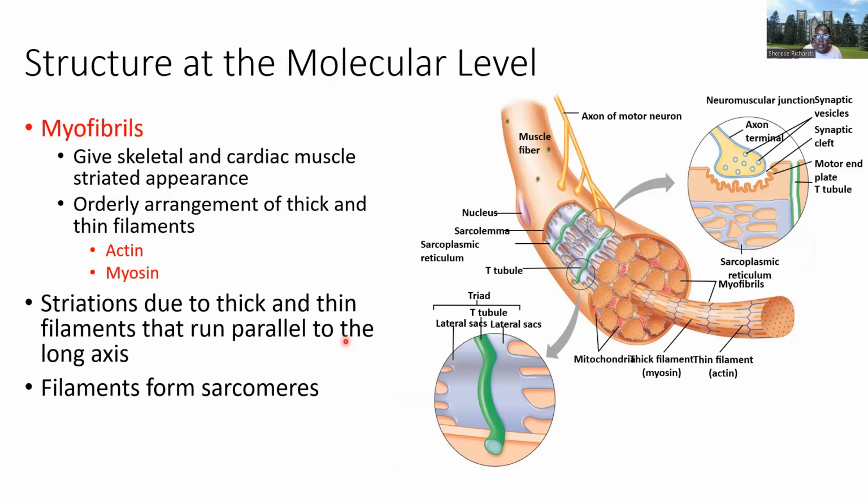Looking more closely at the myofibrils, they are what give skeletal muscle and cardiac muscle their striated appearance. So this is why muscle has that elongated striped or striated appearance to it. It's a way for us to organize the filaments that are actually responsible for the contractions. There are thick filaments and thin filaments. They are called actin and myosin. Actin is the thin filament. Myosin is the thick filament. The way that these filaments are arranged or organized is what actually creates the myofibril, and like I said earlier, gives that striated appearance to the muscle. This is why we refer to cardiac muscle and skeletal muscle as striated muscle, because of their appearance, because of the sarcomere.